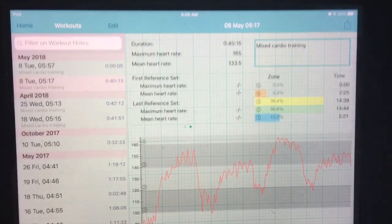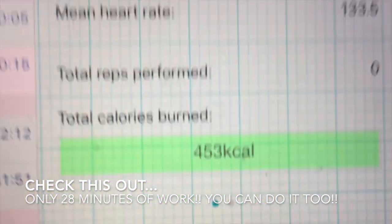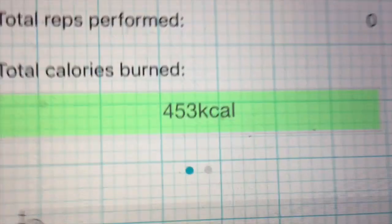No. Yeah. Hey, how many calories did you burn? 153. No, you mean 453. Yeah, I said 453. Oh, I'm so sorry. I thought you said 103. Good job, Lovey.